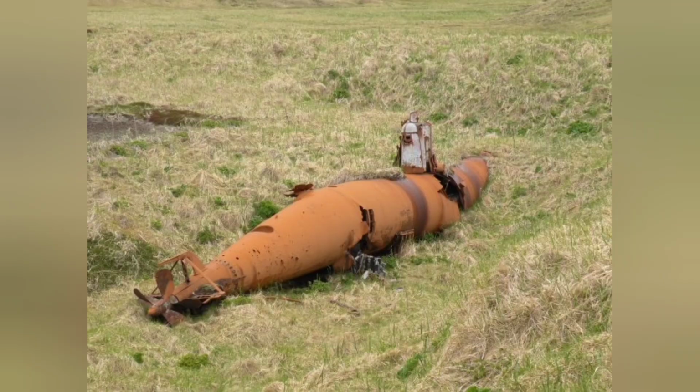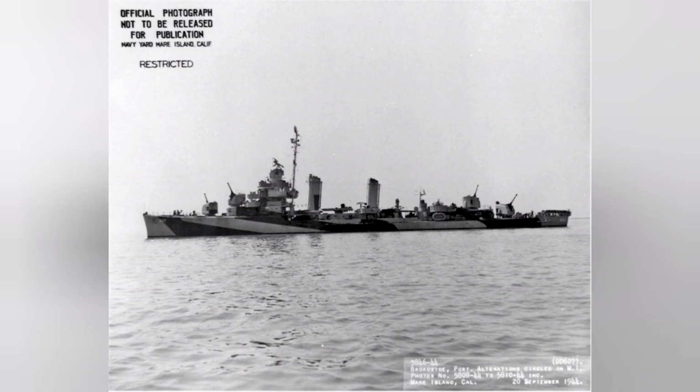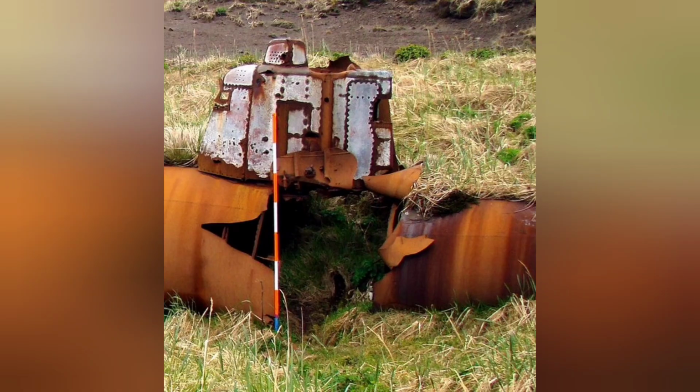On the 10th of June, I-9 arrived at Kiska and departed more personnel, but 3 days later was sunk by the USS Fraser. The Japanese Navy decided to send a light cruiser to Kiska to pick up all of the remaining personnel, and in the meantime, demolition of the midget submarine base would continue.